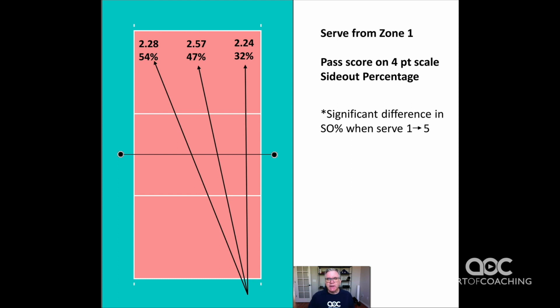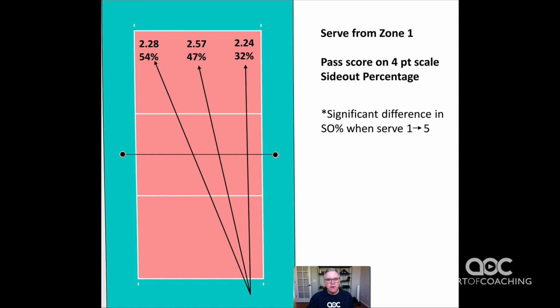Here we have a server standing in zone 1. As you can see, if they serve cross court from 1 to 1, the receivers passed at a 2.28 with a 54% side out percentage. If they serve from zone 1 down the line into zone 5, the opponent only sided out at 32% with a 2.24 reception average. So you can see there's a significant side out difference between serving cross court zone 1 to zone 1 versus down the line zone 1 to zone 5. As we go through, we're going to compare some of the other numbers.